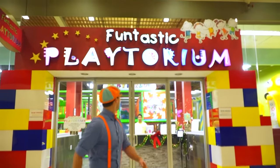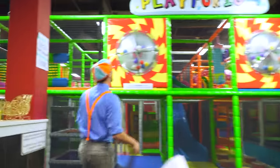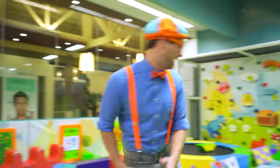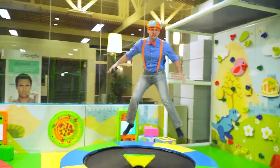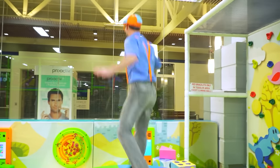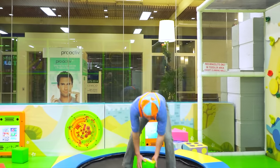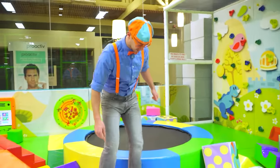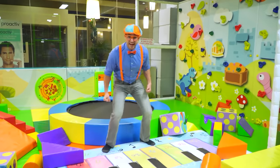Look at where we're at. We're at the Funtastic Playtorium in Bellevue, Washington. Let's go have some fun. Hey. Whoa. Look at this place. Oh, look. It's a trampoline. It's a piano!